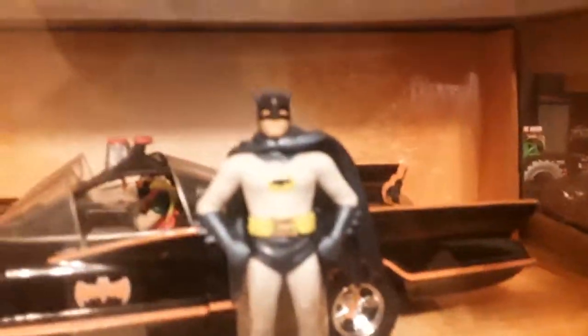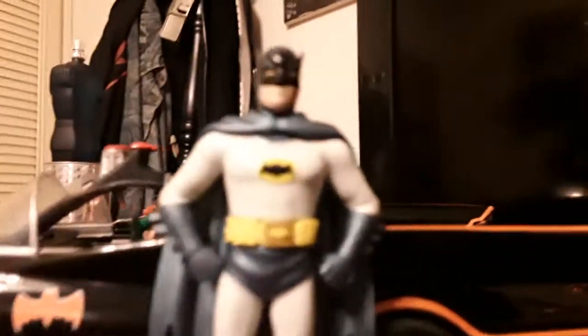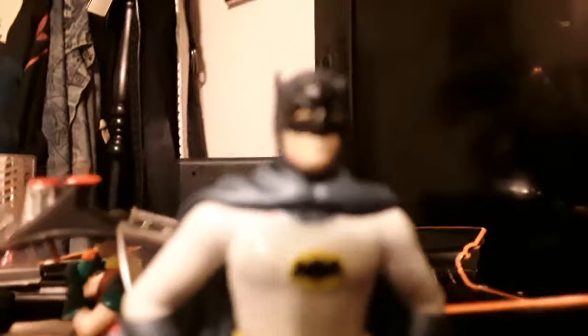Now, the one that I bought for myself is over here. As you see, it's an empty box now. So you're wondering, what happened to the car? Well, there it is. The classic TV series Batmobile and Batman, as you see right there, with Robin, is officially built, put together, and ready to go.